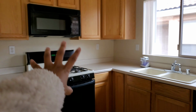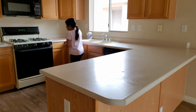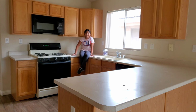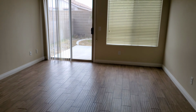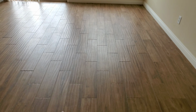And dishwasher, yun yung stove, microwave. Ayan, yan, kumain na kami dyan, kaya madumi. Hi, ate. Ayan, you like our house? Yay, so nandito. Ito yung dining area. Ayan. I like the floor, ganda ng floor niya.